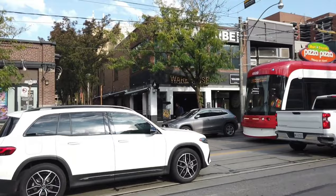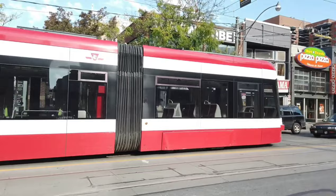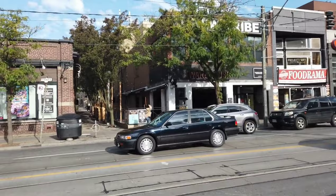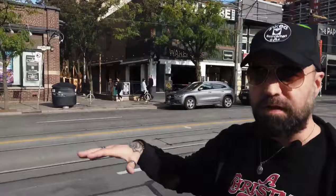Well, here it comes. Just like in the movie, a Toronto streetcar. Now they're doing training, but perfect timing. So that is where the Christmas Story tree scene happened, right here in Toronto. And like I said, it does look a lot different, but right where I'm standing, this is where the camera would have been filming from.